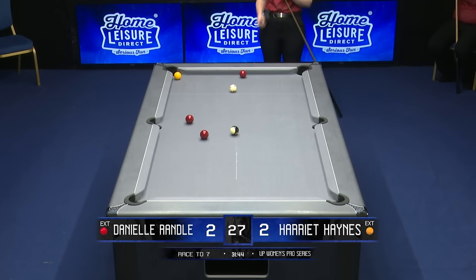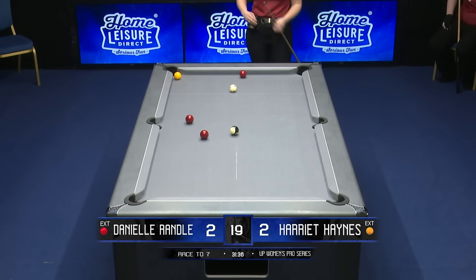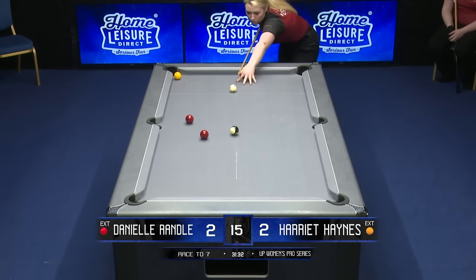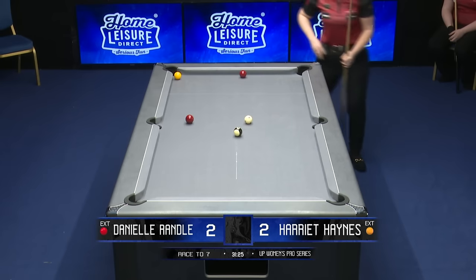She has to put these two reds down the bottom end of the table, but this is no longer a simple clearance. Yeah, if she can back her potting ability, she has to take the long one now to leave the one in the middle, because it will leave a perfect angle. Good cueing required. Oh, straight in the heart of the pocket.